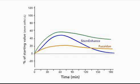So some competitors on the marketplace are using this curve to say that that was a response to fucoidan. It is not. It is not accurate. That was the response by combining both Steminence and fucoidan.